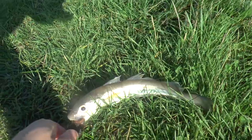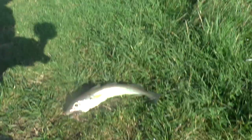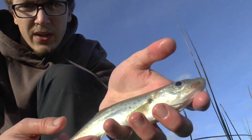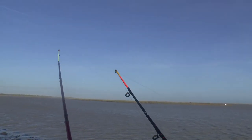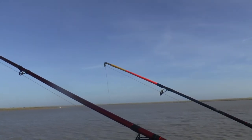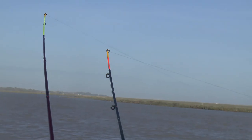Unfortunately, this is all I'm catching so far. It's a little whiting. But yeah, hopefully we get something else. I'm using ragworm, but I'm going to chuck out a squid bait, see if there's any rays about. I was getting molested by crabs as well, but they seem to have died off a bit, but we'll see. Little whiting. Yeah, just proof I'm catching whiting. This orange one, I was getting a bit of a bite there. There you go. Yeah, there.